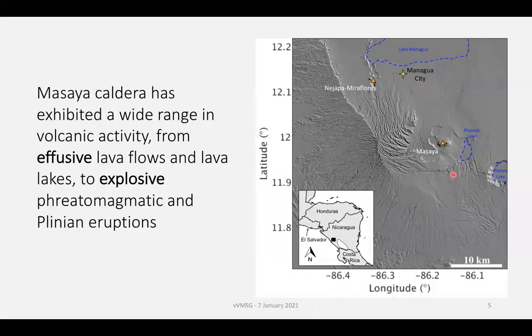Masaya is a caldera located in Nicaragua and forms part of the Central American volcanic arc, and is located about 20 kilometers to the southeast of Managua City, which is the capital. And over its lifespan, Masaya has exhibited a wide range of volcanic activity. And this has ranged from effusive lava flows and lava lakes to explosive small throat-clearing events to phreatomagmatic and Plinian eruptions that have formed the caldera we know it today. Because Masaya exhibits these two different end members of activity, it's really important to get at the behavior of the system to determine perhaps when one type of activity will be preferred over another.